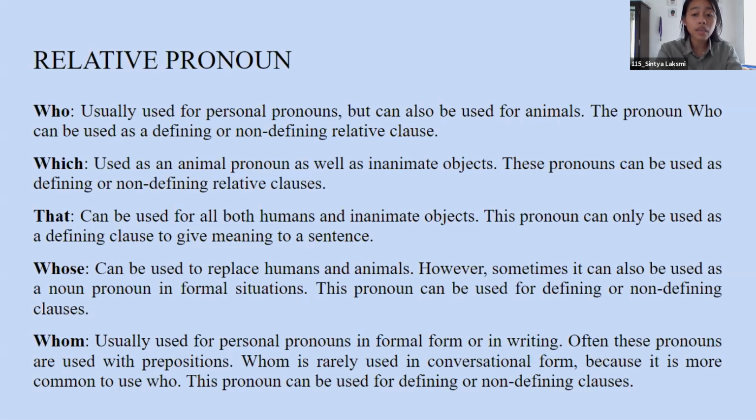This pronoun can only be used in a defining clause to give meaning to a sentence. Whose can be used to replace humans and animals. However, sometimes it can also be used as a noun pronoun in formal situations. This pronoun can be used for defining or non-defining clauses.